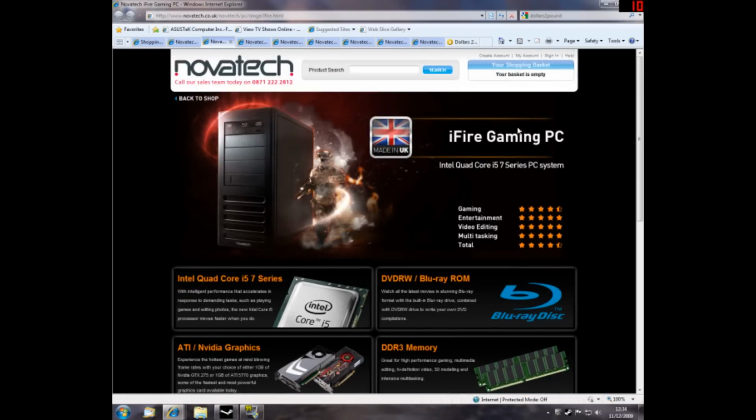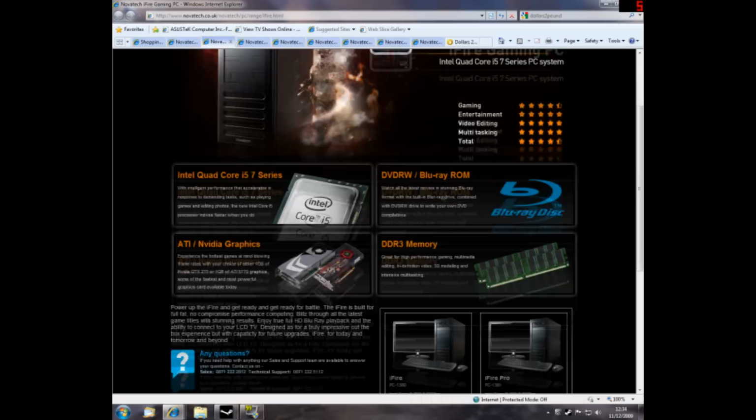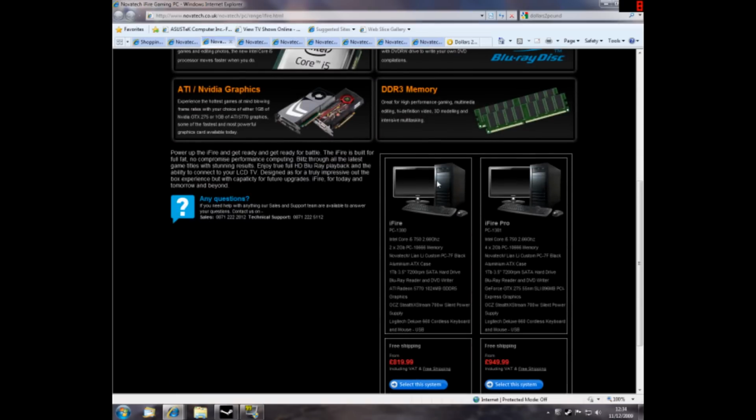Up from that, if you've got a bit more money, the iFire gaming PC. This starts at £819.99. Same processor, same RAM. You've got a different case. You've got the same hard drive, but near enough. You've got a Blu-ray and DVD writer, and you've got the same graphics card, the 5770, as in the iRush Pro Edition. But the power supply is a branded one, an OCZ Stealth Extreme 700-watt silent power supply, which are very good. Again, keyboard and mouse included.